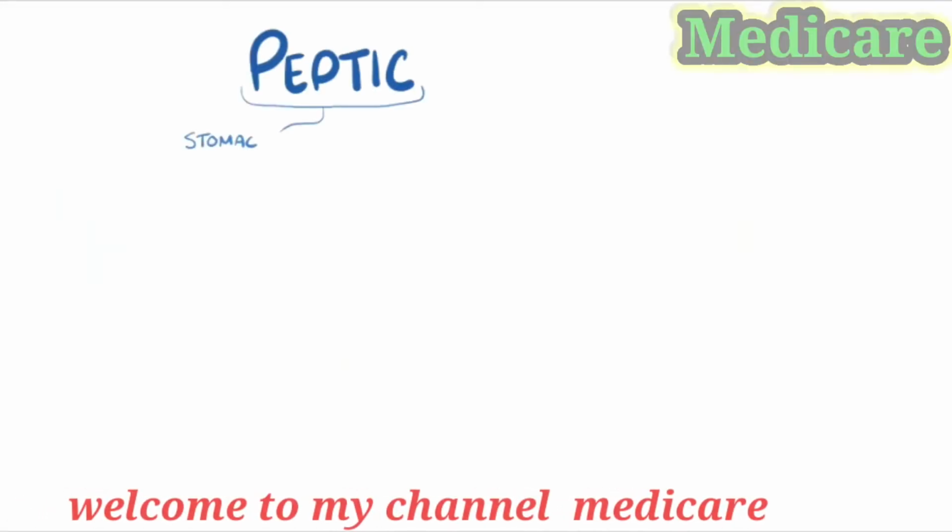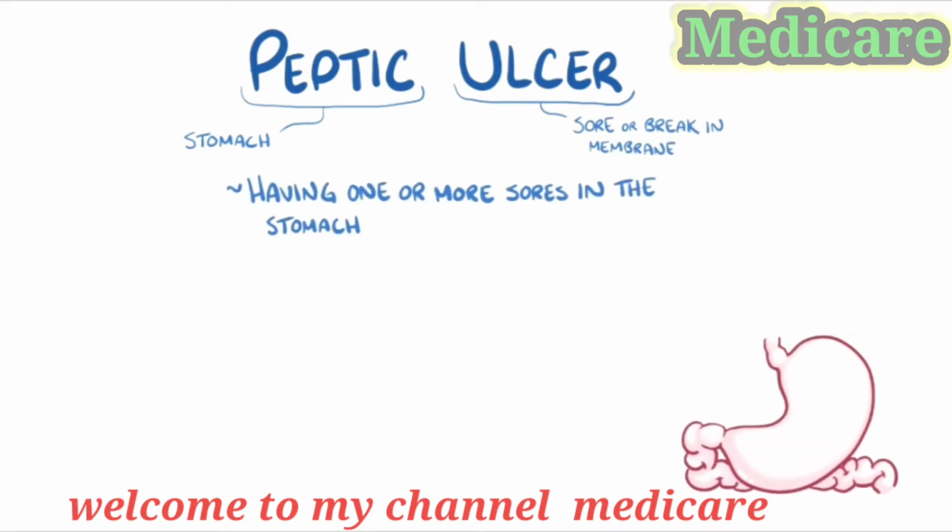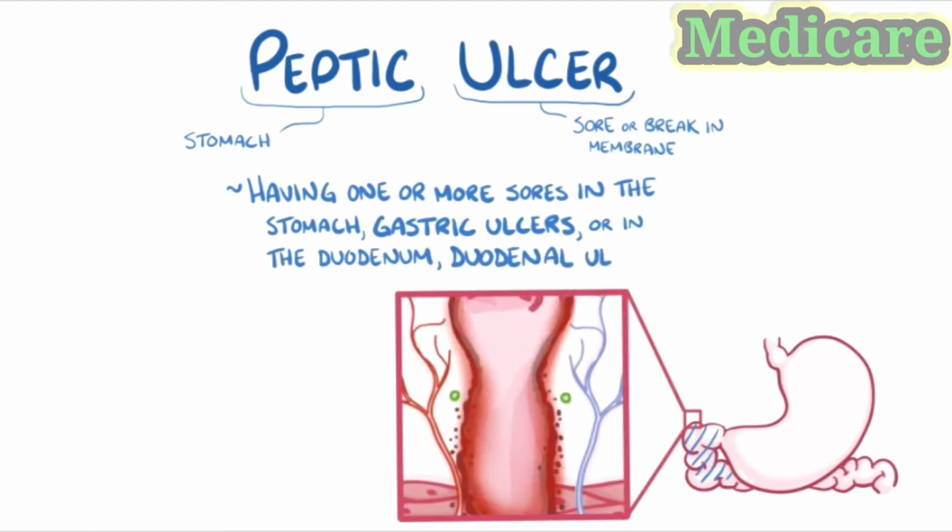Peptic refers to the stomach, and an ulcer is a sore or break in a membrane. The term describes having one or more sores in the stomach, called gastric ulcers, or duodenum, called duodenal ulcers, which are actually more common.